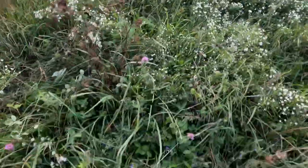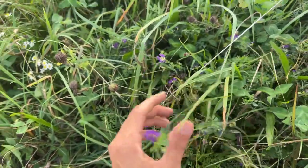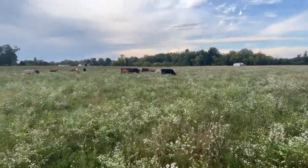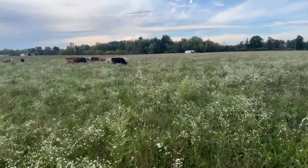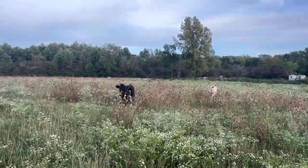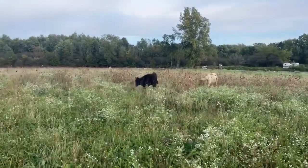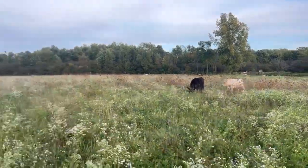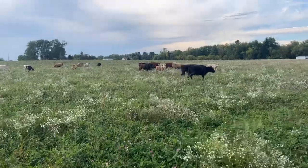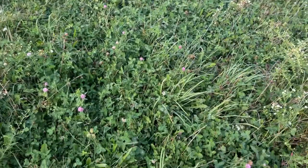Oh, here's some alfalfa. Still a little bit left over here. Oh, hi guys. Patch of clover.